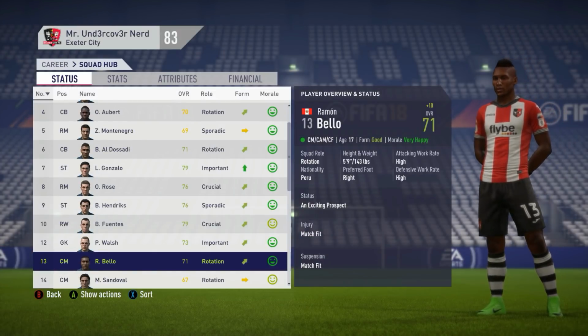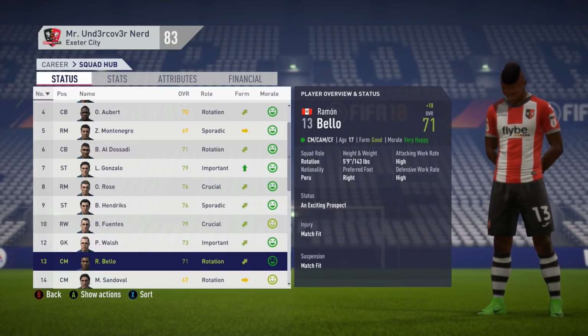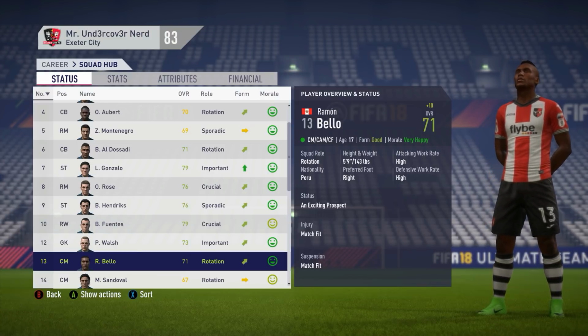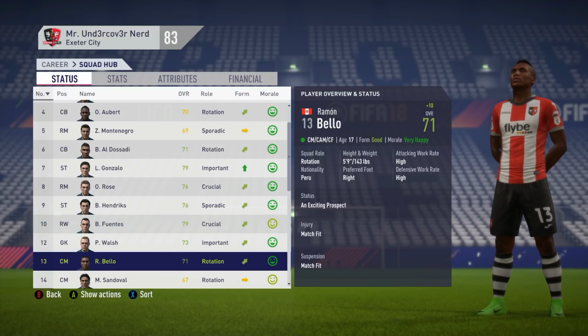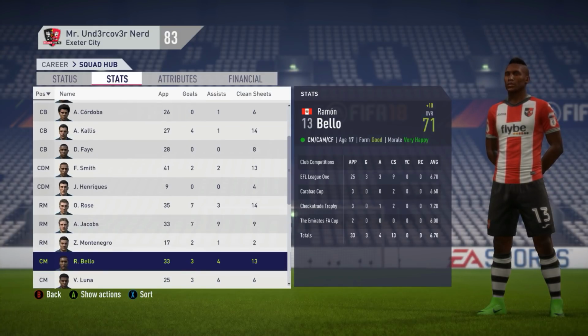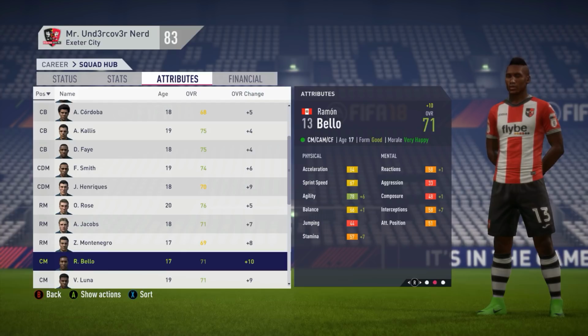And here he is. Now this is immense. He has gone up by 10 in one season. And I only trained him a few times. I think I trained him 2, 3, maybe 4 times throughout the season, just like I said, in the normal training sessions. But yeah, he's gone up loads. He played 33 games, an average rating of 6.7. Let's have a look at the stats increase.